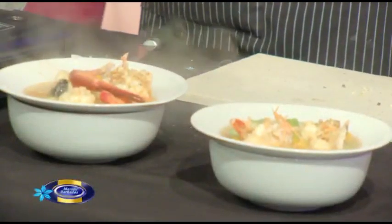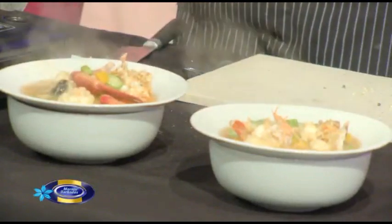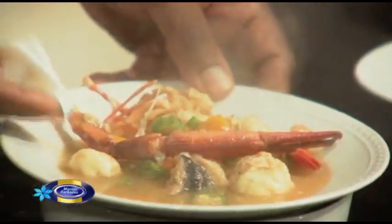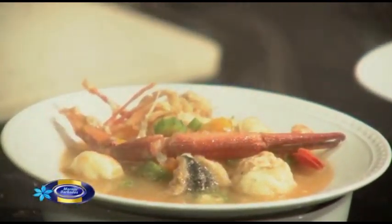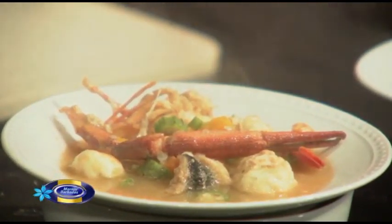This is looking super awesome. It smells awesome. You've outdone yourself today, Chef Adrian. So this is fresh from Barbados. All Bajan ingredients. And this is what we have in our country. This is what we have and is found in the beautiful island of Barbados.